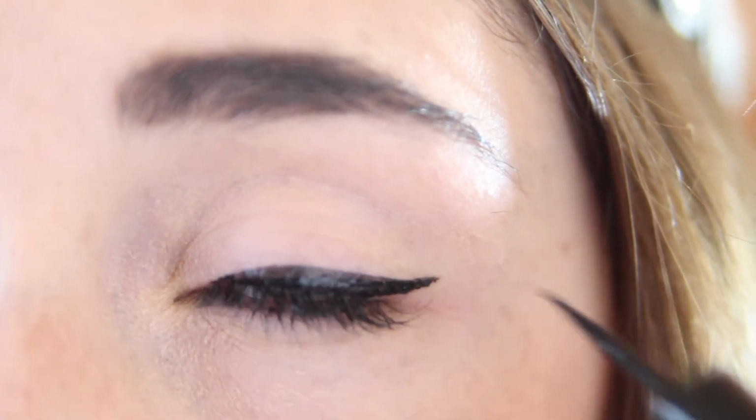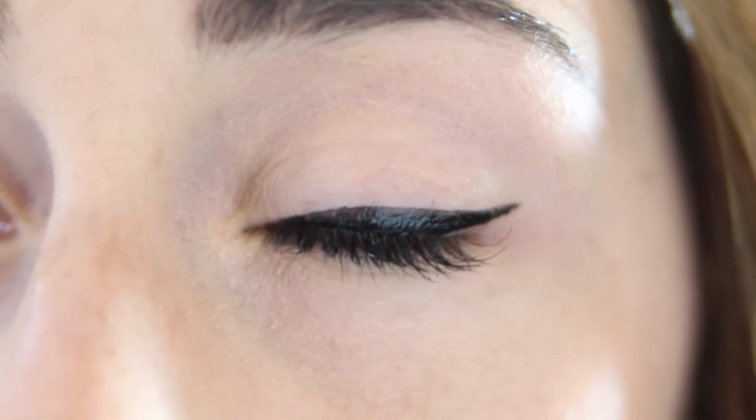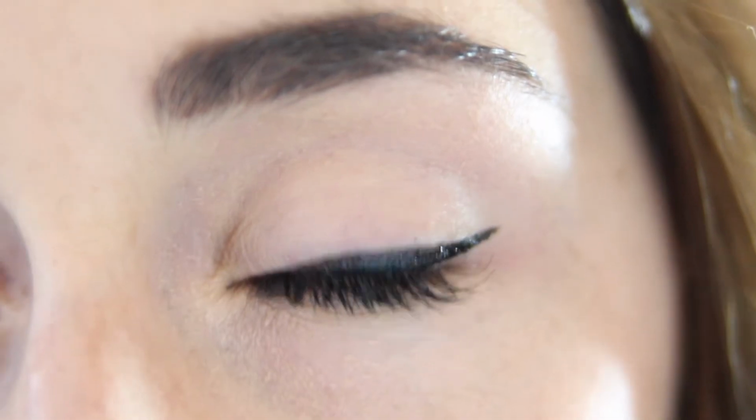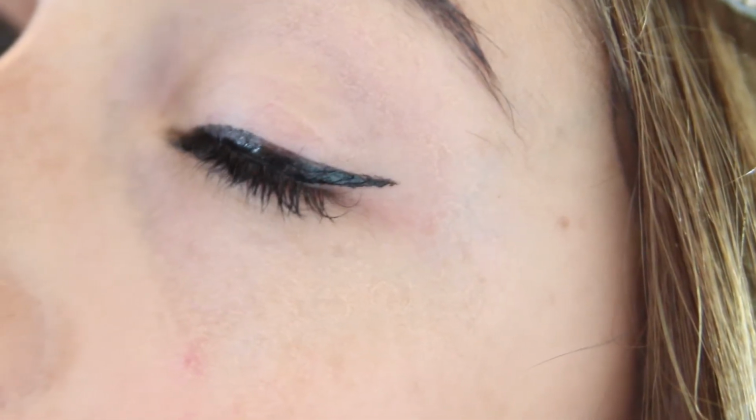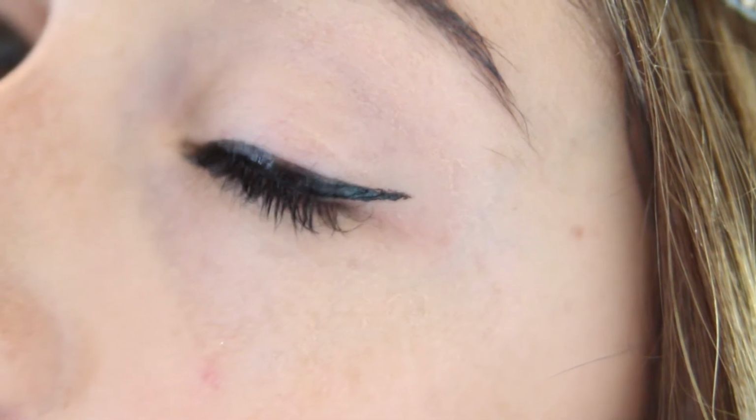So overall, I put this liner somewhere in the middle. I really loved the glossy look and I didn't have trouble with it smudging, but I found the application to be a little bit tricky and I couldn't get a nice, precise, accurate line.